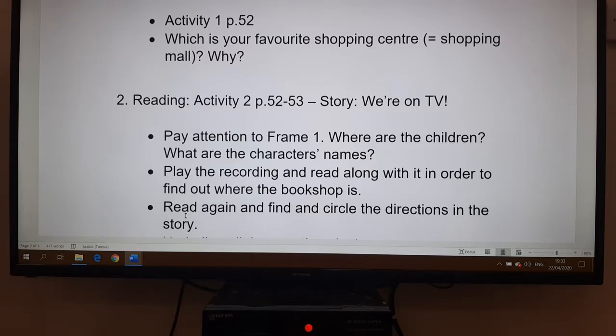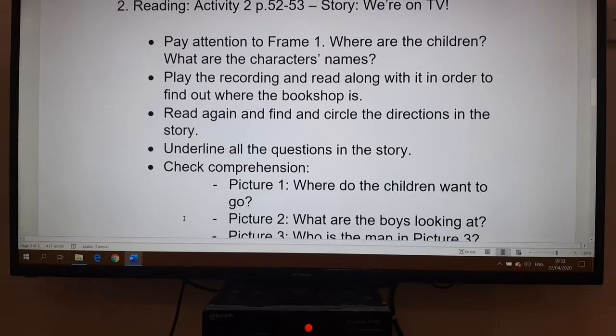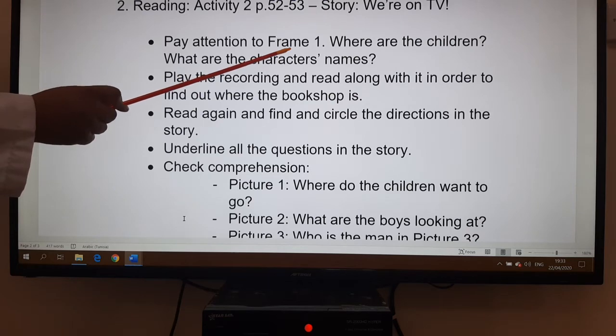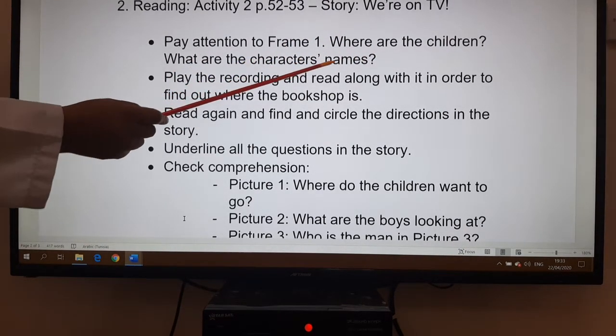Then we move to the reading activity, activity 2, page 52-53. It is entitled We're on TV. First thing, I would like you to pay attention to frame 1, where you have picture 1. So where are the children? What are the characters' names?